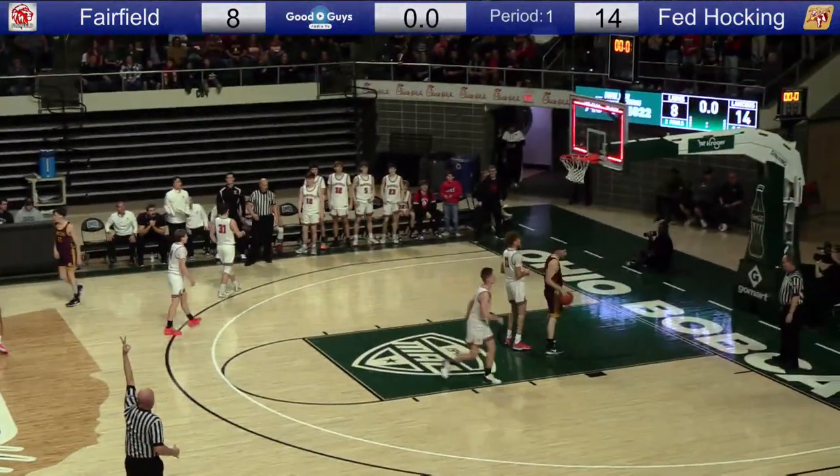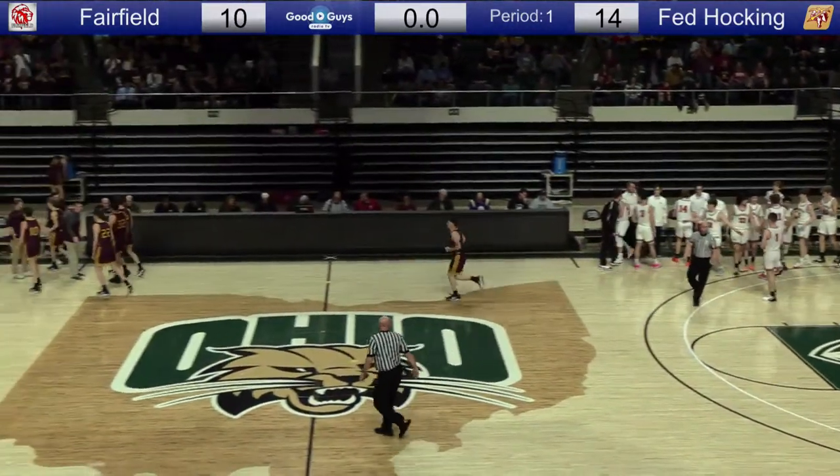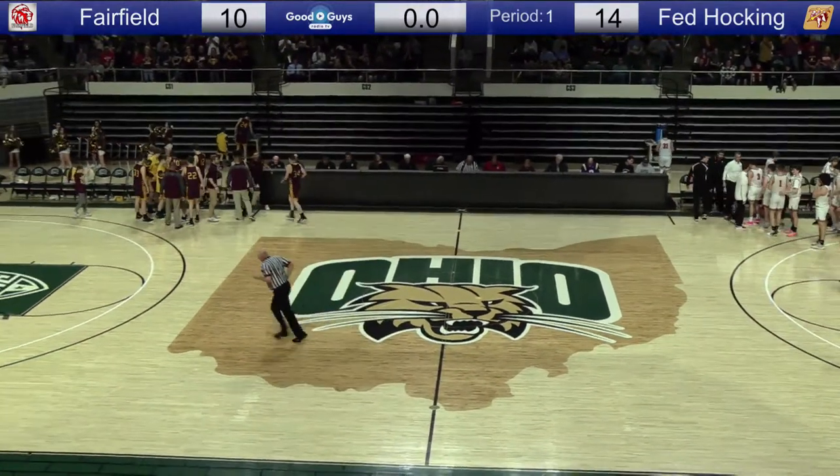And the shot up off the top, nope, we'll end the quarter. We're back after this. Score 14-10, Federal Hocking. We're back after this on Good Guys Radio TV and C103.